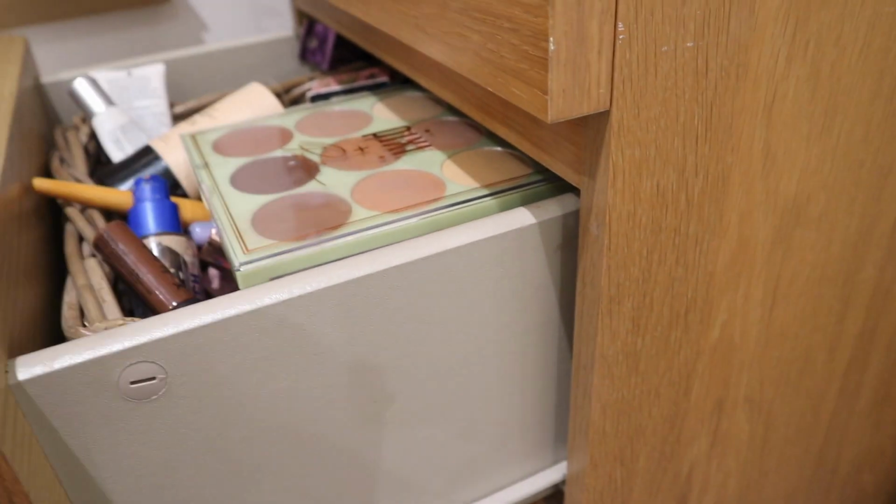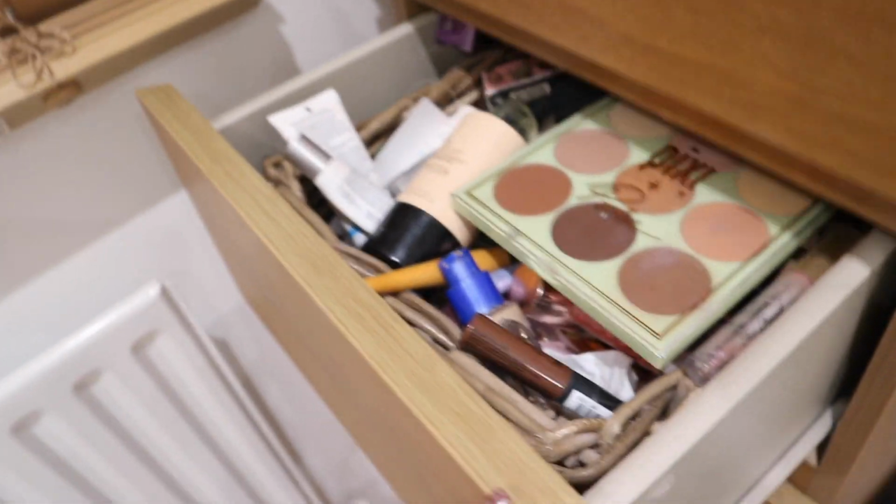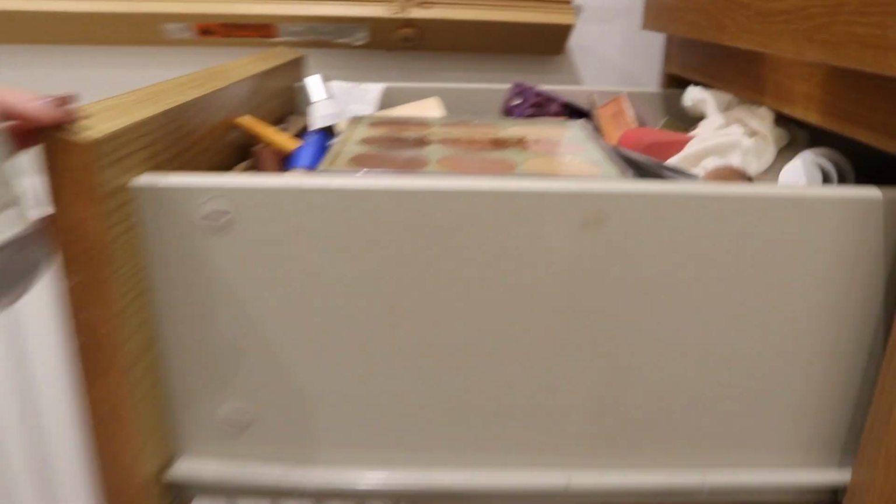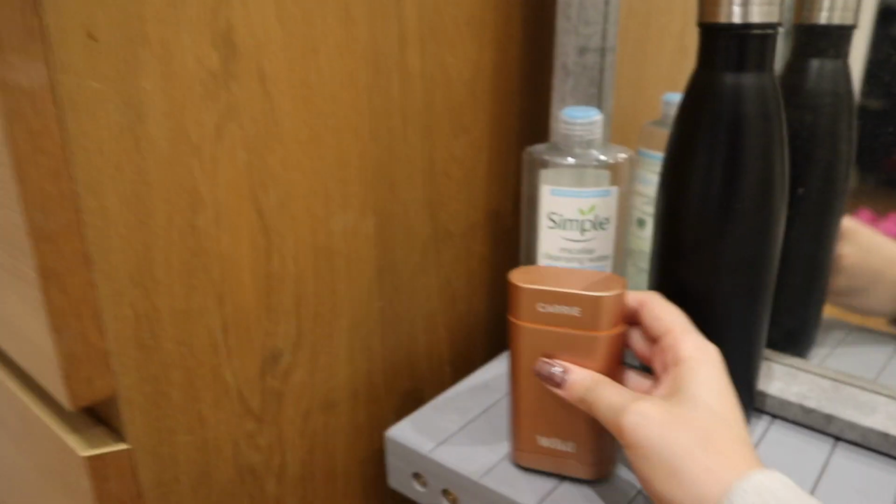It's literally so crowded. I got rid of some stuff in here the other day, but as you can see, it's just a tip. It goes all the way back. They're actually really long drawers, but they're a mess. So the micellar water basically just sits out because I can't fit it in those drawers. And same with my deodorant, I just kept it out because I use it all the time. So those three are just there for the minute.